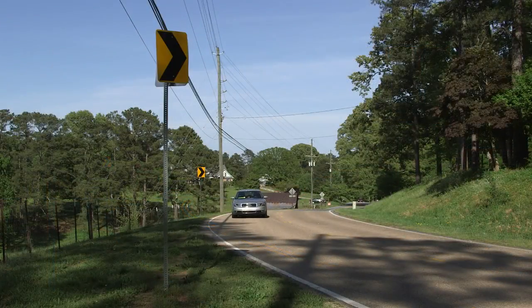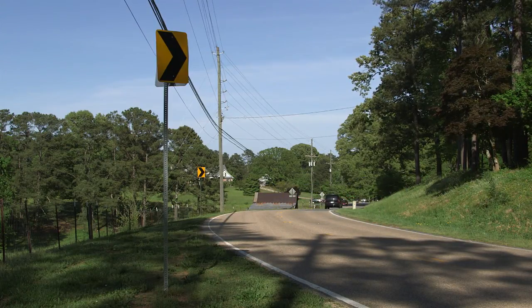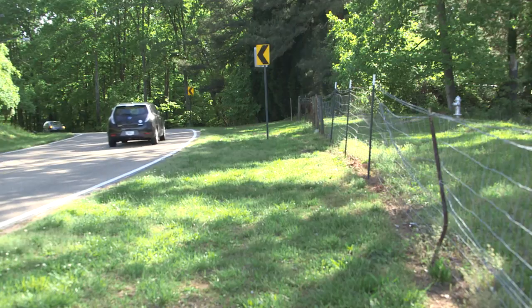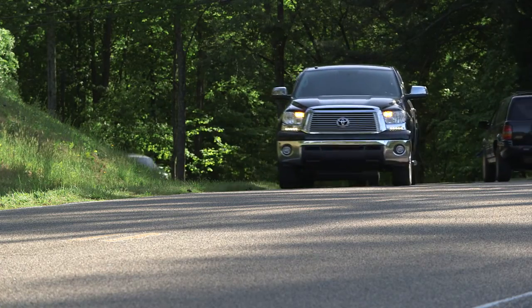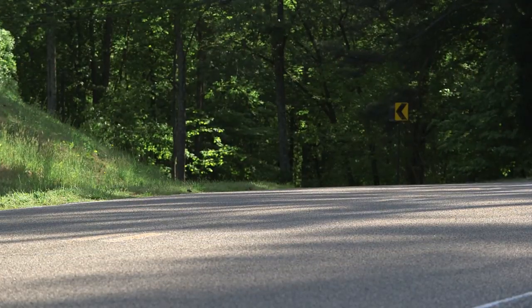Each year, more than 28% of all highway fatalities occur at or near horizontal curves. Increasing surface friction at these critical locations saves lives and reduces crashes. Crash data collected to date demonstrates significant crash reduction benefits with the installation of high-friction surfaces in the United States and around the world.